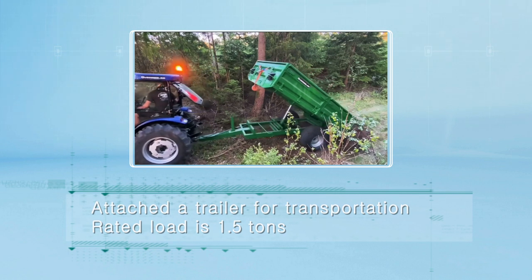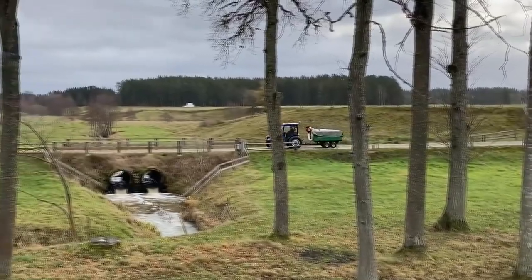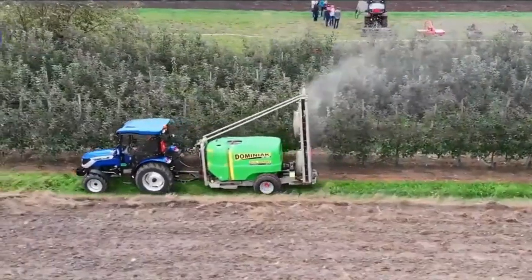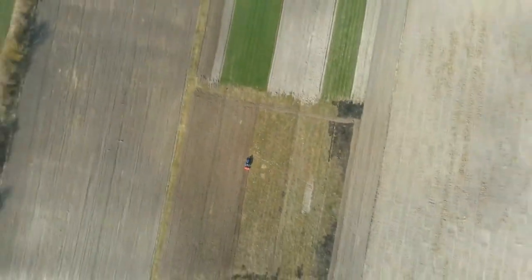Attached a sprayer, used for spraying operations in orchards, greenhouses, etc. E-Series tractor is a smart compact tractor with low maintenance cost and high productivity. It is the best solution to meet small-scale and amateur agricultural working requirements.